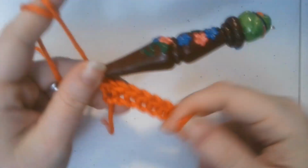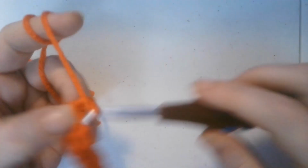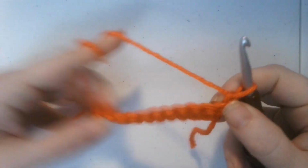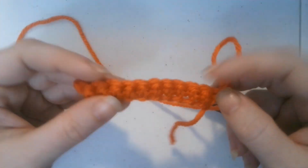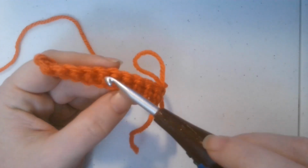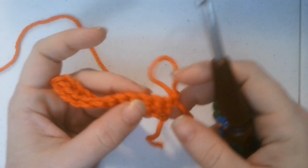So you should have 11 single crochet across here if you're doing just a little swatch like I am. And then chain 1 and turn your work. And we're going to be working in these horizontal bars here. You can see them right here all the way across. Let's see, we have 1, 2, 3, 4, 5, 6, 7, 8, 9, 10, and then this last one is going to be right in there, I believe.